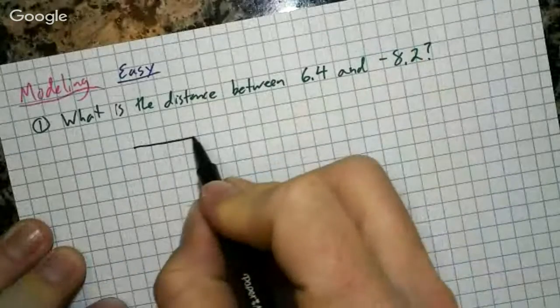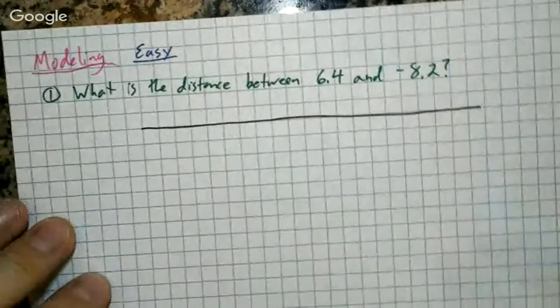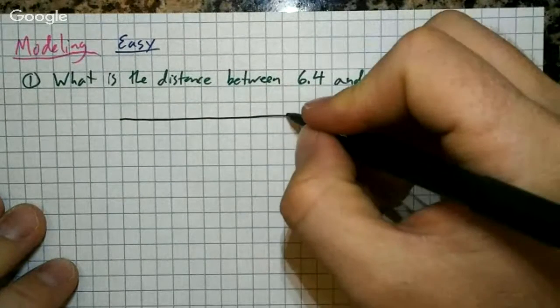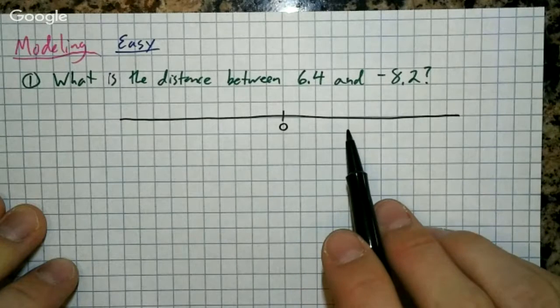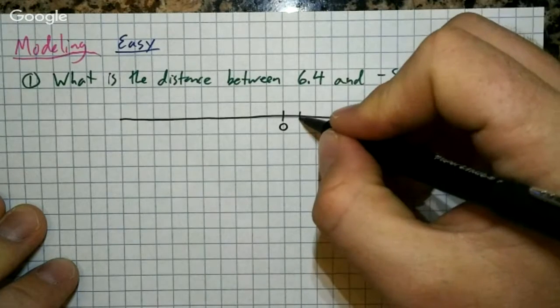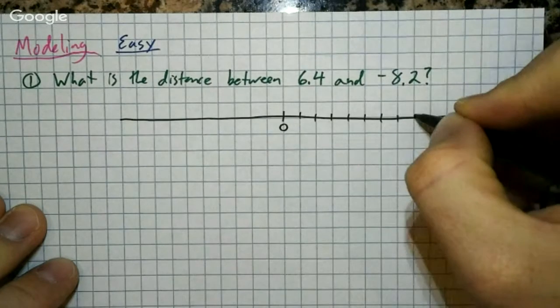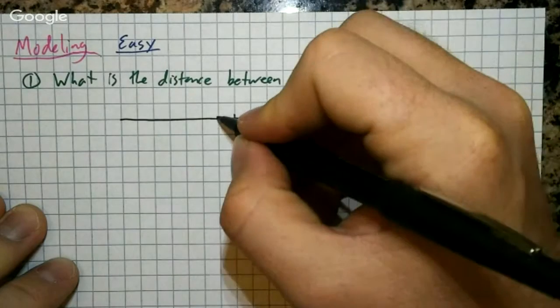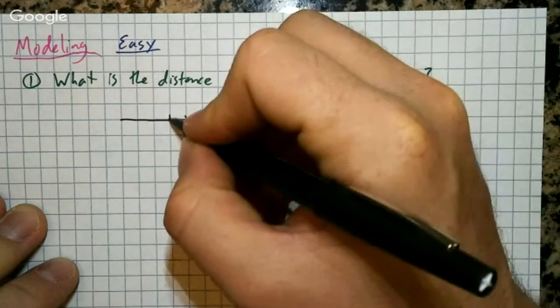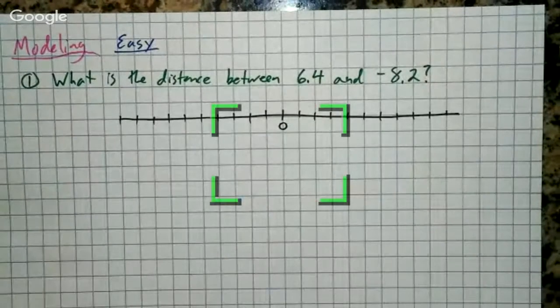So I'm going to go ahead and draw a number line. And on this number line, I'm going to go by twos, so it's nice and easy. The 0 is going to go right here. And then on this side, let's see, 1, 2, 3, 4, 5, 6. Yeah, we'll go by ones. 1, 2, 3, 4, 5, 6, 7, 8, 9, 10. Negative 1, negative 2, negative 3, negative 4, negative 5, negative 6, negative 7, negative 8, negative 9, negative 10. Okay, so that is my number line.